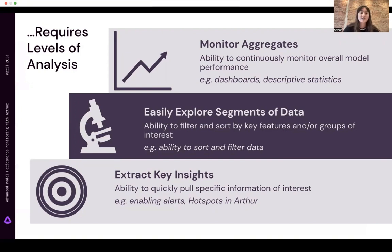But to actually empower teams to own that responsibility of their model performance and be the point person in the organization, they also need to be able to easily explore segments of the data and extract key insights. You promote confidence in yourself as a data scientist when people can ask you a bunch of questions and you can easily pull up the data and make it external facing and ready.